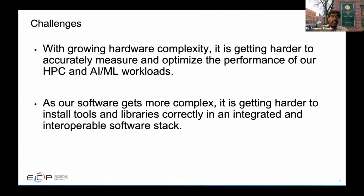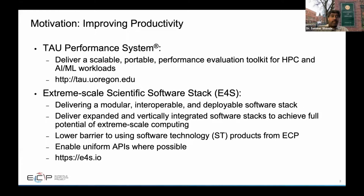And to address these two challenges, I would like to share the work that's going on to improve productivity of programmers using the TAU performance system, which aims to deliver a scalable, portable performance evaluation toolkit that not only applies to HPC, but also to AI and ML workloads.